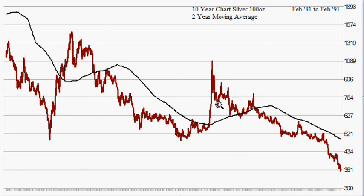On a 10-year chart with a 2 year moving average, the market's just heading lower. But what was a little concerning was this break of this trend at around $5 an ounce, which was support, and support really getting hammered there. Not much optimism for silver here.